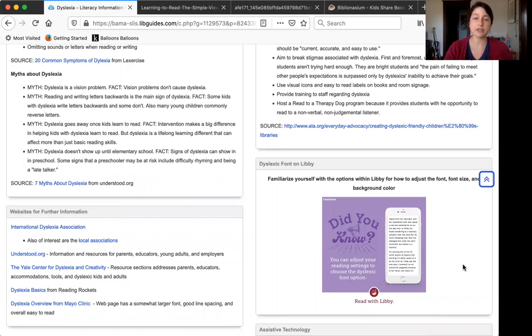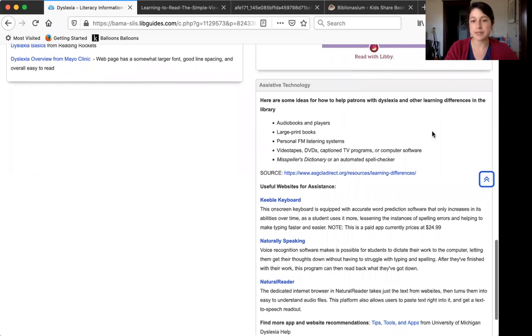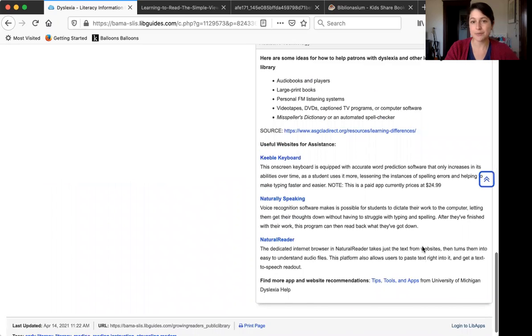And if you have any other services like Hoopla, make sure that you're familiar with how patrons can access those on their e-readers. And here are some assistive technology and website recommendations.